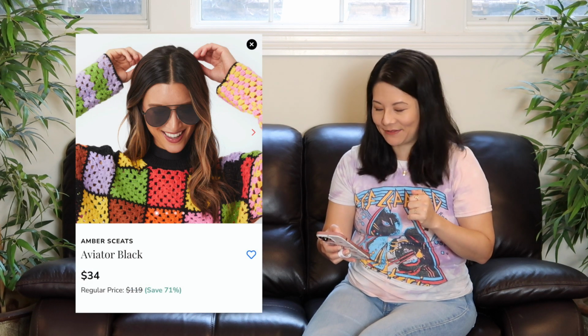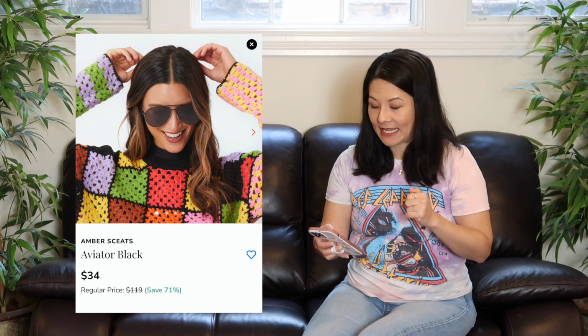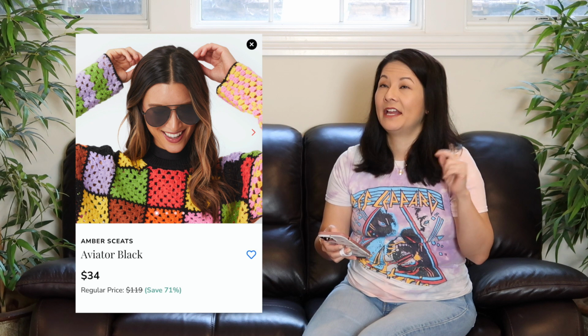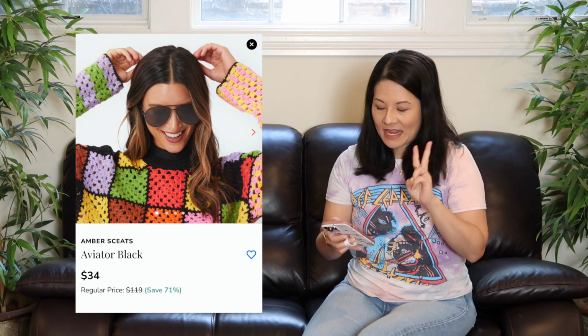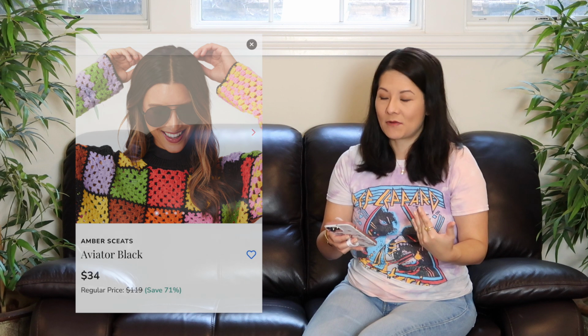And then the final one here that I have is not from Key. It's from Amber Seats, and this is the black aviators. So again, I just said I love wearing aviators because of how classic they are. I have at least a couple other black aviators already, which is the only downside to this one, but I haven't tried this line. It's a great savings, and I don't know, you just can't go wrong with this style.